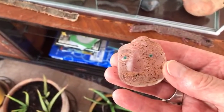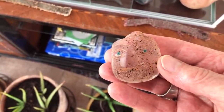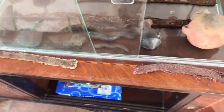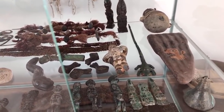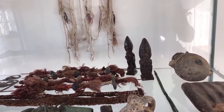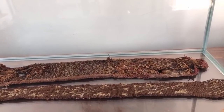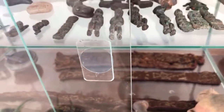And from central Peru, this is quartz crystal in the shape of a face. And other things we have in here, on the right side is a pan flute from the Nazca culture. Other depictions of people with elongated heads in the background. Some more textiles here. What started head binding was someone copying people who actually had elongated skulls.